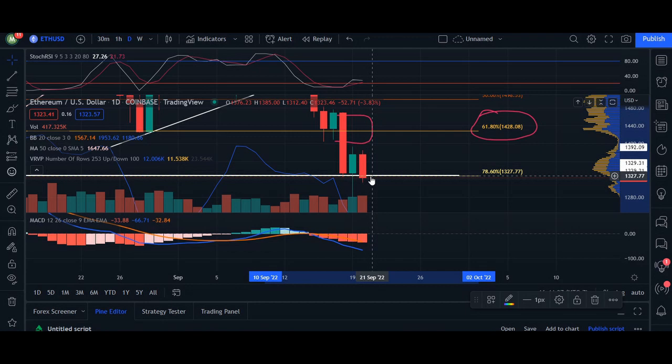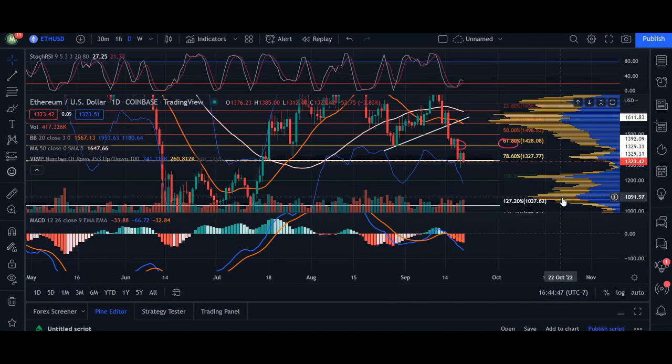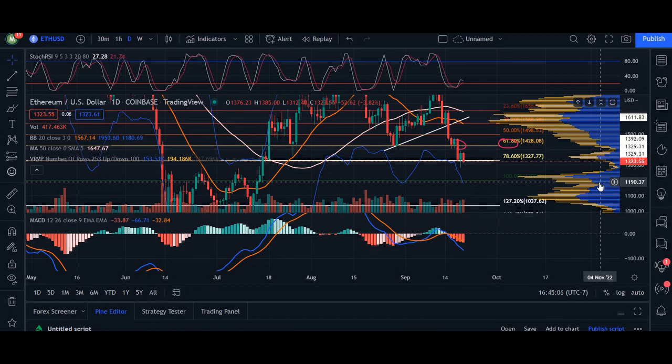And as I zoom out here, we're going to take a look at that volume profile that I have off to the side. Essentially, it's showing us some clusters of supply and demand. So if price is either below or above, it's going to treat it as a support or a resistance area. If we take a look below where the price is, we can see this cluster here at 1236 all the way to 1190.